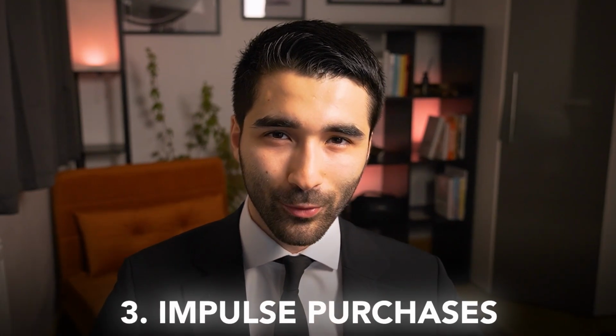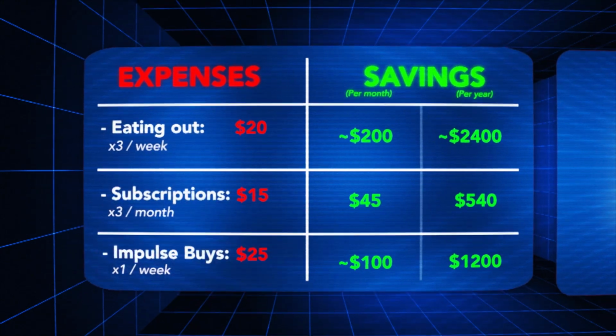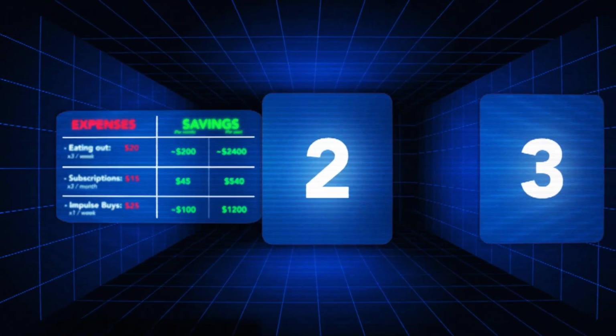Impulse purchases, whether you're at a store or shopping online, something catches your eye. These spontaneous purchases might not seem like a big deal at the time, but they add up pretty quickly. Let's say you spend $25 a week on impulsive purchases. That's about $100 a month, or $1,200 a year. So cutting out these 3 expenses alone can save you $350 a month. That's $4,200 a year. While saving is essential, there's only so much you can cut back on.